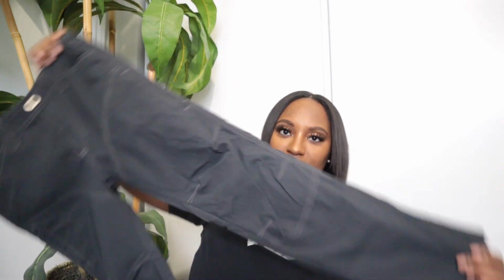The only problem is these are for boys. So I know these may sit a little while, but we are in hiking season, so I thought I'd go ahead and pick them up. And these are a size medium, which is a 10-12. It does have somebody's name on it.